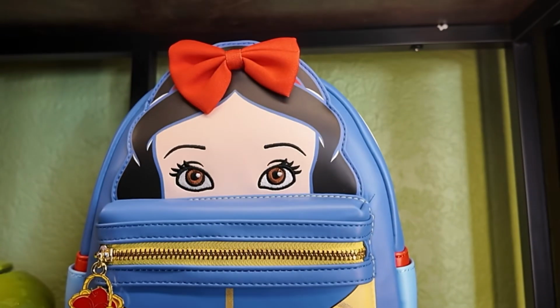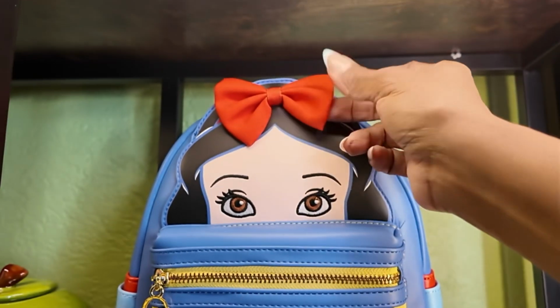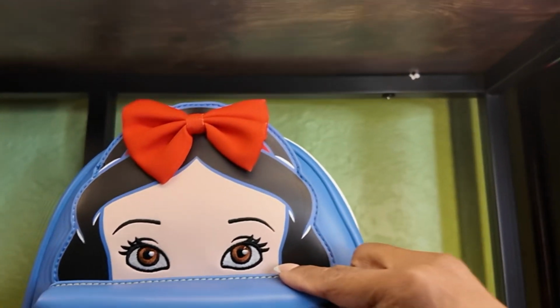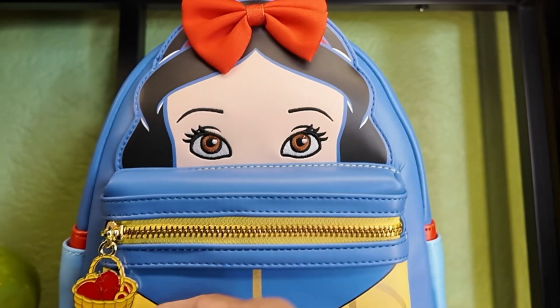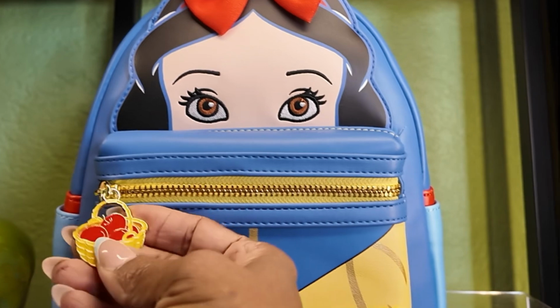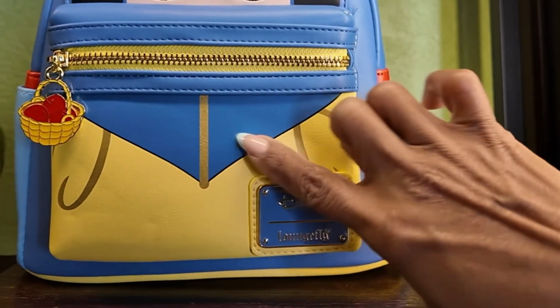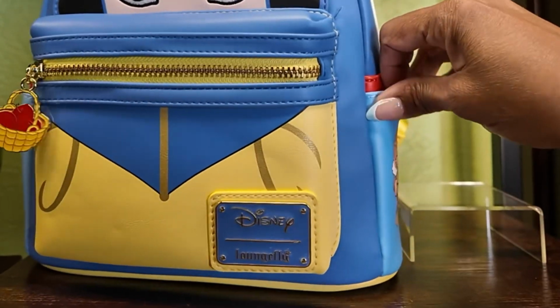Here we have Snow White. This is a beautiful piece. She has this beautiful bow at the top of her applique. Her eyes are open in this one. You see the zipper pull is the basket of apples. I love the two-tone colors of the yellow and the blue, typical Snow White colors.